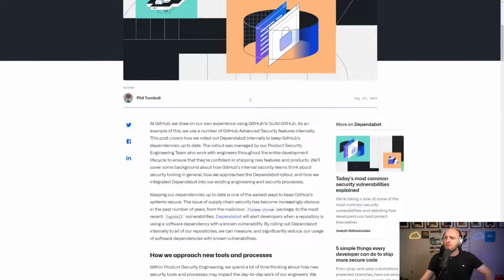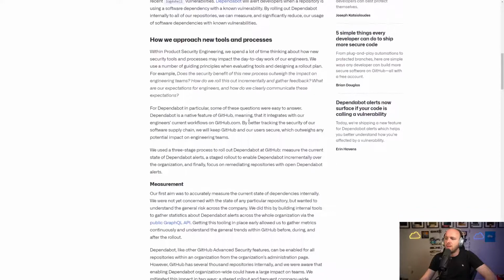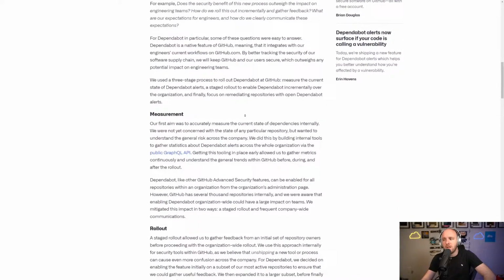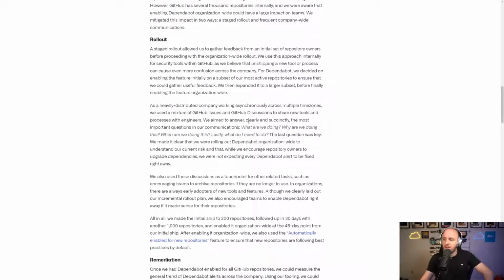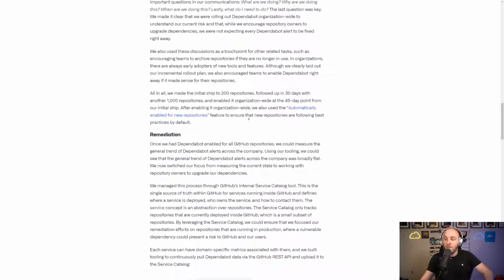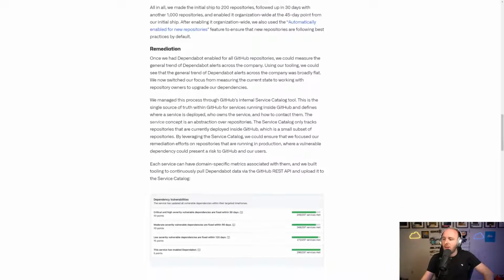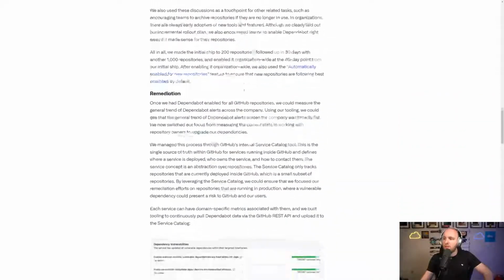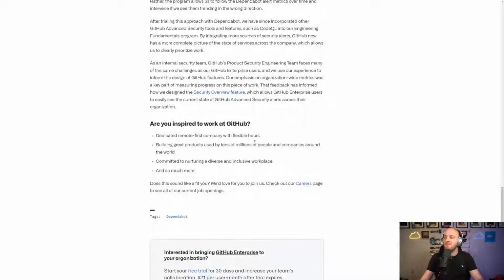Read that blog post before, but this one as well, around Dependabot and how they're using Dependabot internally. So Dependabot, I think, really is one of those unsung heroes of GitHub. Of course, it was part of that Semmle acquisition a few years ago, but now very much integrated into GitHub as a platform, talking about how they go and use that to measure, roll out and remediate the various pieces that they work on there as well.